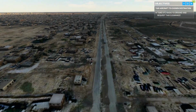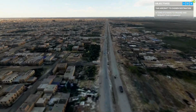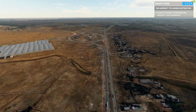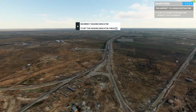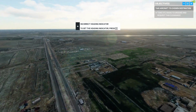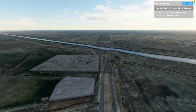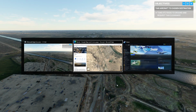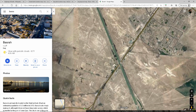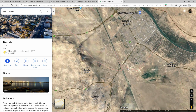So, I guess there should have been a place where we saw the wreckage along the side of the road. This should take us into Basra. Wait a second, Basra's across the water? Right? Yeah, I guess so. That's a bridge there, and I guess that's a waterway. The water has the color of the dirt around it.